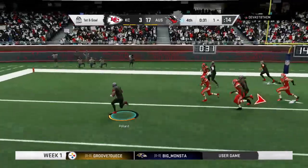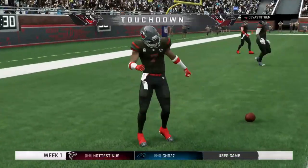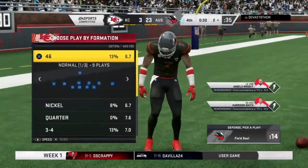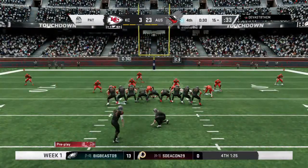They'll try to run this one in. And he is into the end zone for a touchdown. Tony Pollard, already his second touchdown here in this opening weekend. And his guys find a way to stretch that lead.